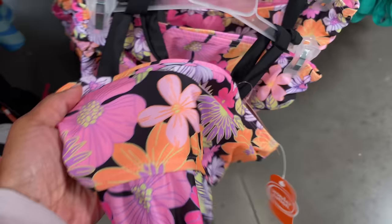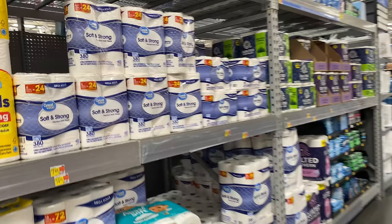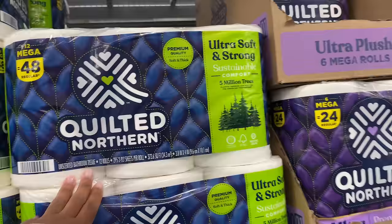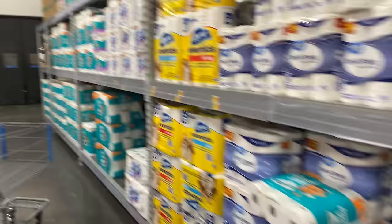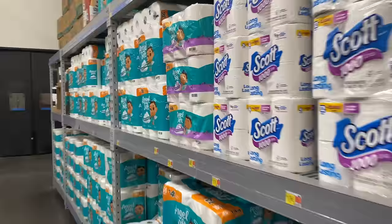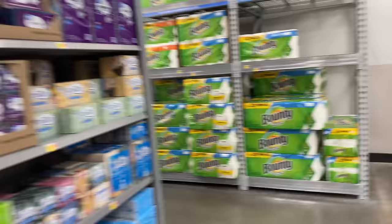This is cute. All right, OGs, I need some paper plates, and they have them on the end cap for $5.42. The regular ones I usually buy, it's 150 plates. Now, y'all told me they had the bleach-free toilet paper here at Walmart, but I don't see the brand. They said it was 7th generation, but I don't see it. They got Sky, Angel Soft, what I used to buy. What the little babies on it. They got Kleenex over here. But I need some paper towels.